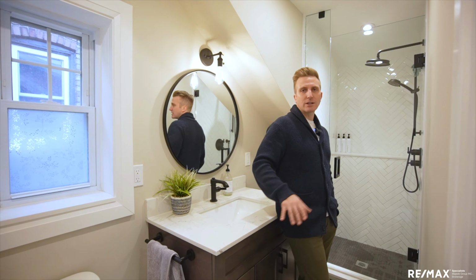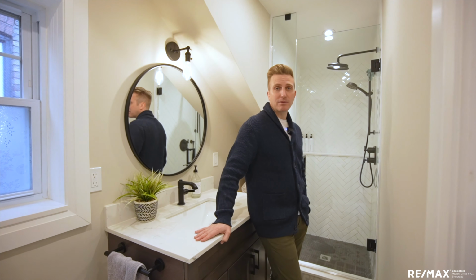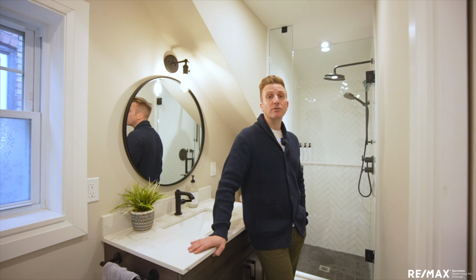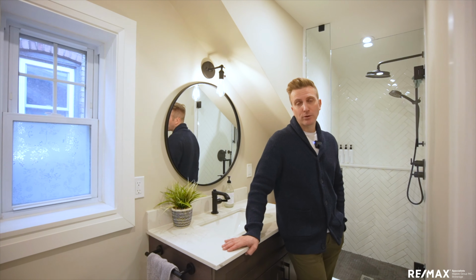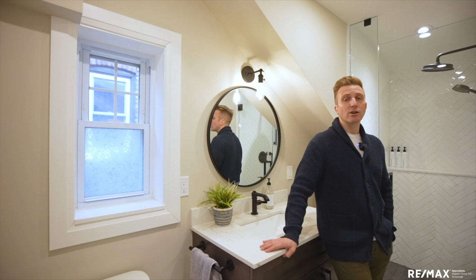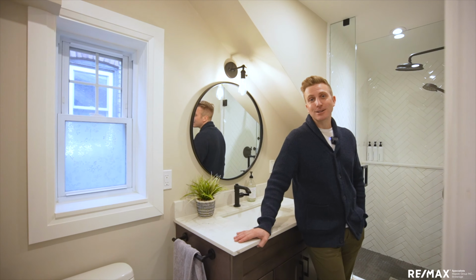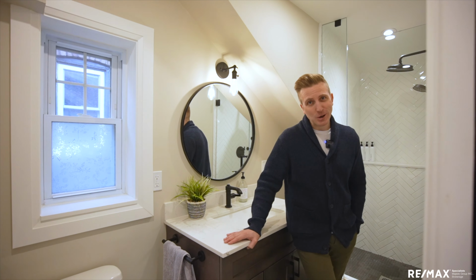Now, do not worry. Yes, we all agree this is the perfect bathroom, but someone might be saying, oh, well, I need a tub. Well, there is a massive tub in yet another fully renovated, beautiful bathroom that's gonna just explode your face when you see it. And we're gonna go downstairs and take a look at this lower level right now. Let's go.